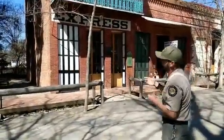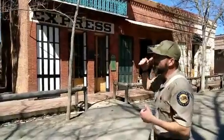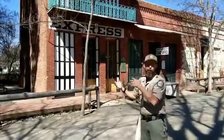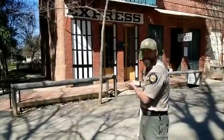Now, an express company is just that. They are like a Federal Express, FedEx, if you will. It was like your Amazon of the day, right? So they would move goods and things from one point to another. Now, one of the most important things a miner wanted when he was working here, thousands of miles from home, is letters from home. So they were pretty much the post office. If you were working in your mine and you just got $200–300 worth of gold dust and you wanted to exchange it for gold coin, you came to an express office.